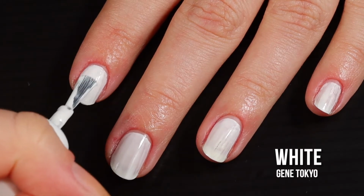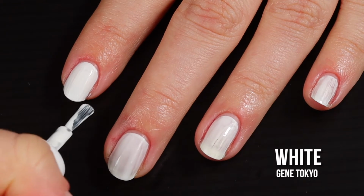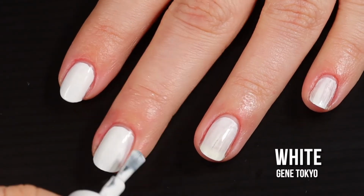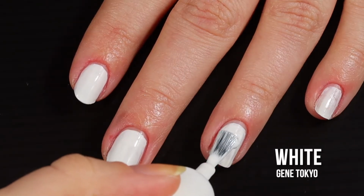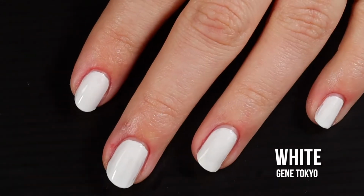I was able to get this polish opaque in 2 coats. Floating the polish on here in the second coat really helped to even out the color, get rid of the streakiness and the bald spots, and make this polish everything you could ask for in a white polish. And I know I say this about 100 times per video, but y'all, this polish was $1. $1 and it covers like this.